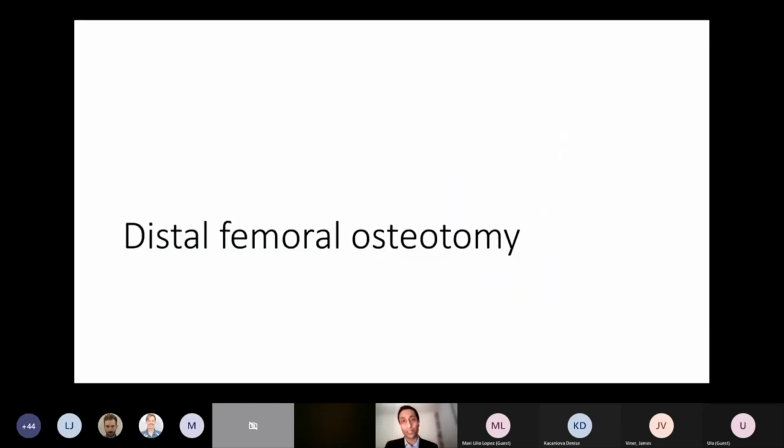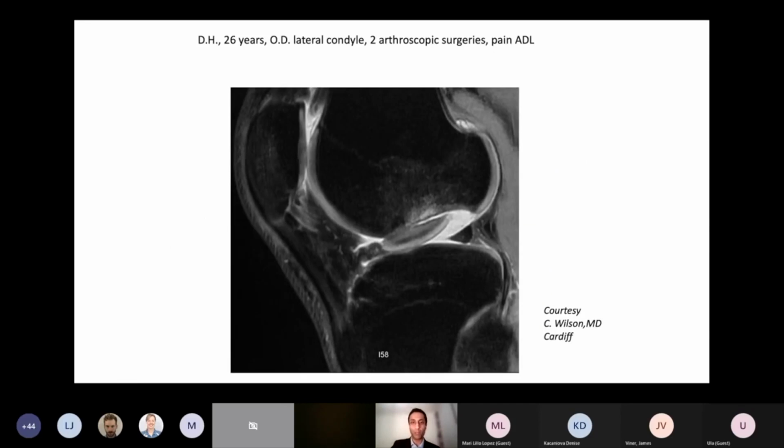So we don't just do corrections in the tibia, sometimes you have to do them in the femur. This is an example of an anaesthetist who had this osteochondral defect. So this is the lateral femoral condyle, and this is the front of the knee.